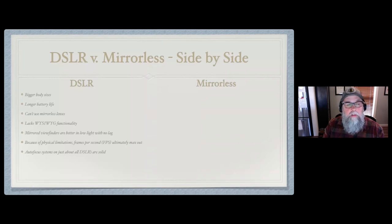On DSLRs, the autofocus system on just about any DSLR you buy today, whether it's the low-end consumer model or the high-end DSLRs, is solid. The manufacturers have figured it out. And DSLRs, of course, shoot video now. They'll shoot 4K like I've got here. And overall, they're a little bit less expensive than mirrorless cameras.